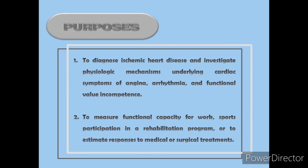Here are the purposes of treadmill stress test. To diagnose ischemic heart disease and investigate physiologic mechanisms underlying cardiac symptoms of angina, arrhythmia, and functional value and competence. To measure functional capacity for work, sports participation, or rehabilitation program, or to estimate responses to medical or surgical treatments. Now, let's proceed with the indication.